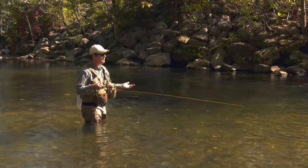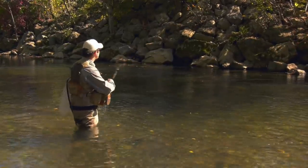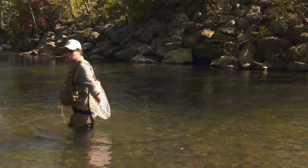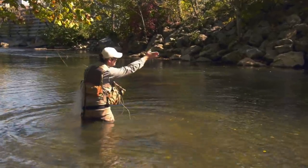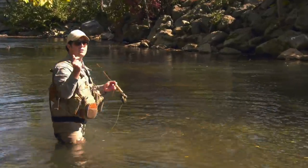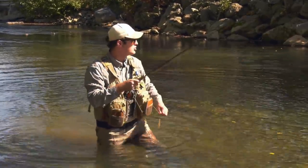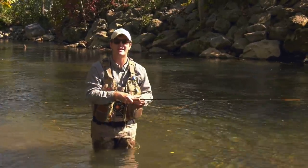And one of the fun things about streamer fishing is you can actually work your way downriver as well by casting downriver and sort of stripping the fly and letting it swing at the same time. And I'm able to kind of cover water that way. And sometimes as your streamer's swinging out, you'll get a strike that way. But again, you want to be moving that fly. You're trying to mimic that injured forage fish to entice that trout to take.